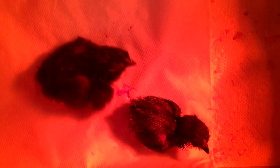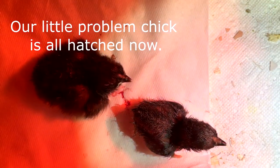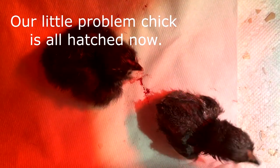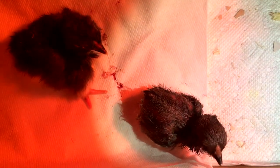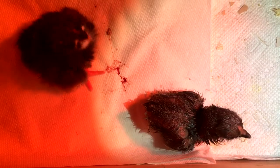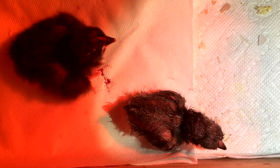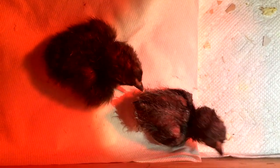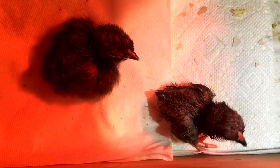Now, we had a trouble chick today. Sorry about the finger. It's hatched here. It's this one right here. And it's not too happy. It's got a little blood there from its, I think, umbilical cord. There we go. Trying to figure things out. So there's the next step. Hopefully he'll get all nice and fluffy like his friend. And get him some food and water.